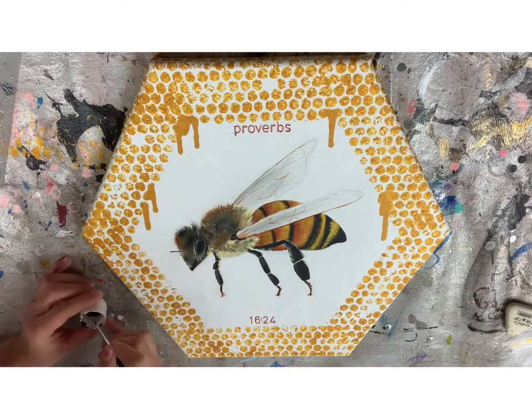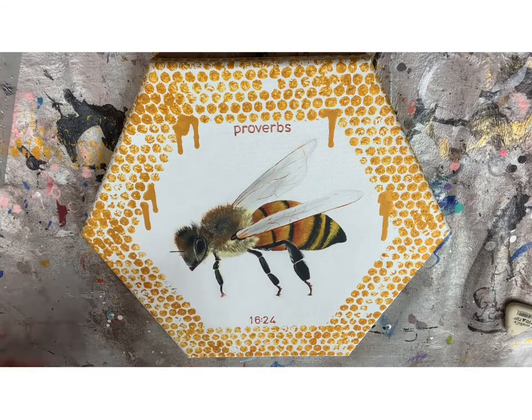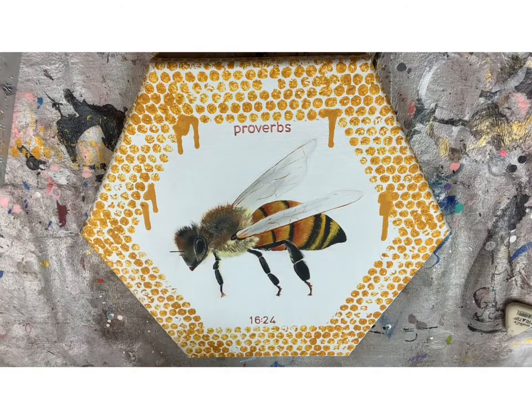For the last of the details, I'm still using my number 0 round brush, but I'm going to paint the antenna using the color black. The antenna, by the way, are what the bees smell and feel with.